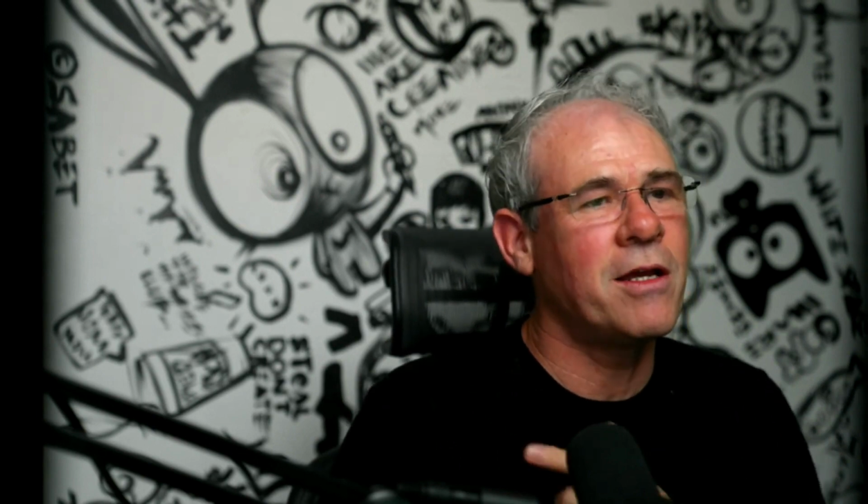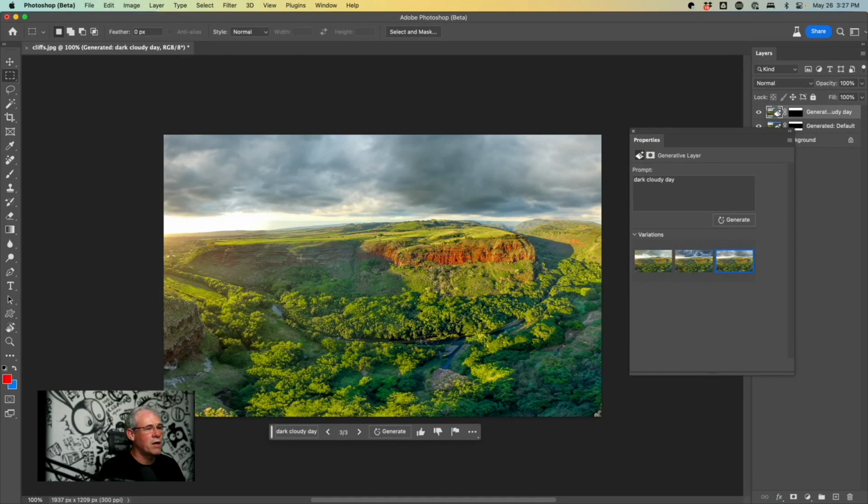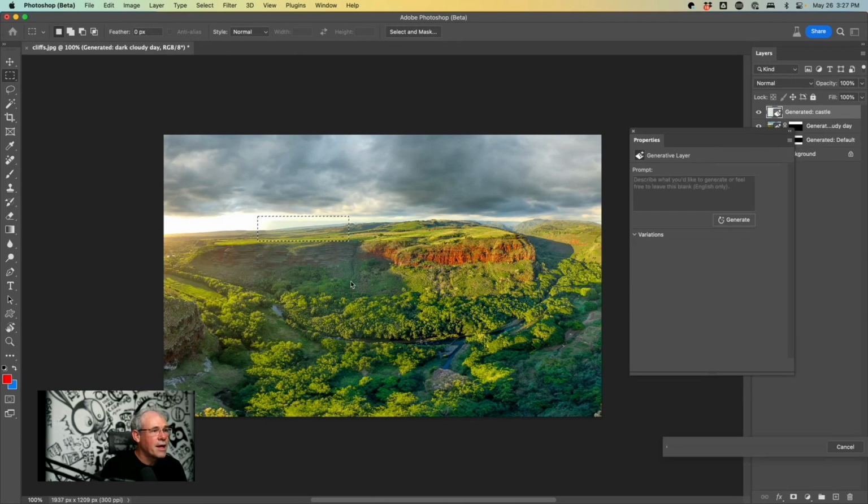But no, we still need the other tools because sometimes we still need to retouch these. Let me show you something here just to illustrate what we're talking about. Let me create a castle, and we're going to generate a castle here. It'll probably do a good job because I've actually done this before a couple of times, and the castles were good. Although my selection is not usually this big, so it might be strange with such a large selection. But let's see where we go.